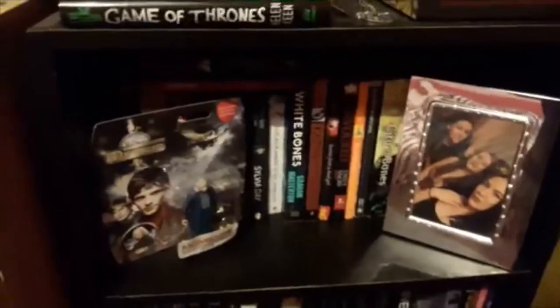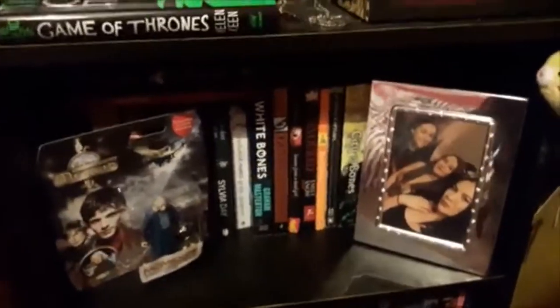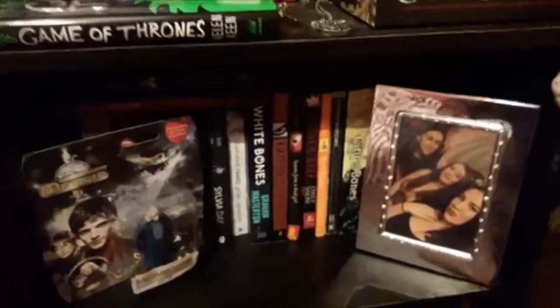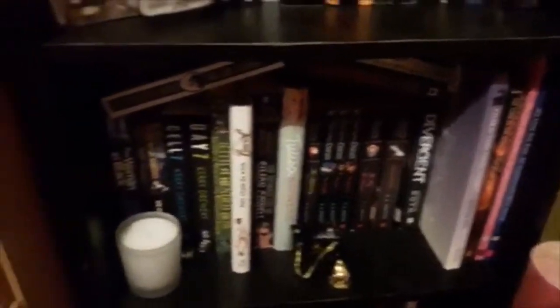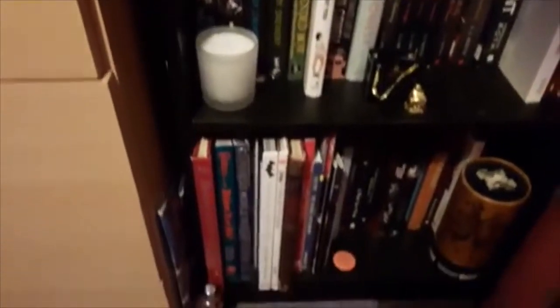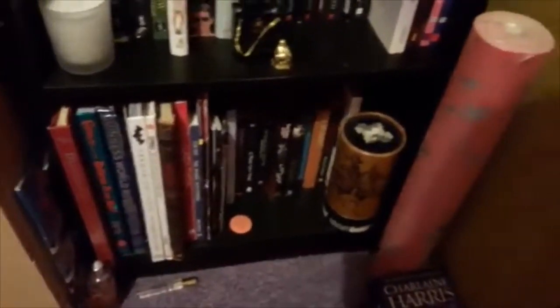We have my bookcase. This is mostly my to-be-read books. So we have a Gaius figure from Merlin. These are all the books that need to be read. Oh, I have a cute picture of me, Katie and Beth. She's probably going to hate that I've shown that. More to-be-read books. Some of these I have actually read, so I don't know why they're here. More books, books and programmes, books.